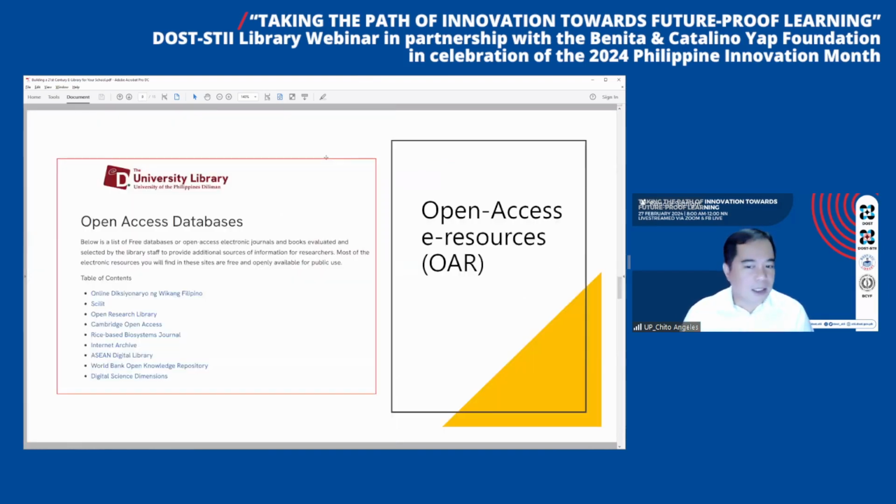Okay. For instance, these are the open access e-resources which have been published in our website. We have a list of open access databases that we recommend to our users. That is published on the website.